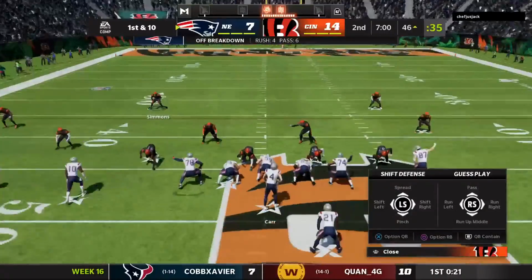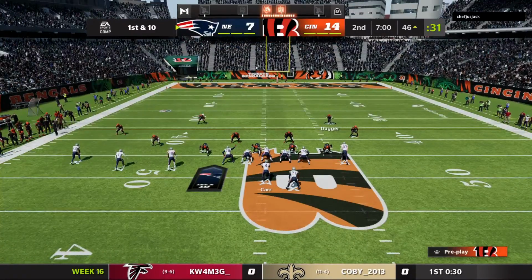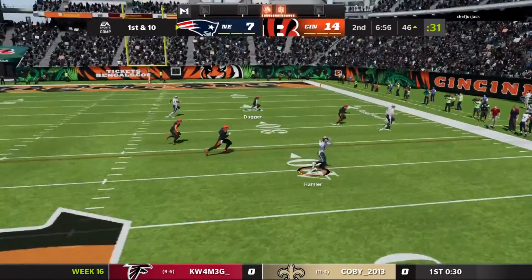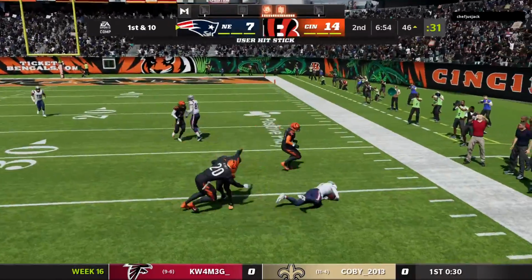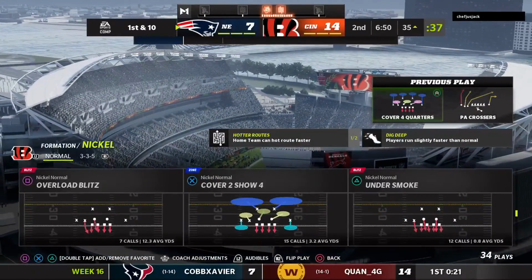So the line of scrimmage moves all the way across the 50 now as they come up 1st and 10. Play action. Now it's Carr. Got an open man here, and it's K.J. Hamler. And he's got this down to the 35.